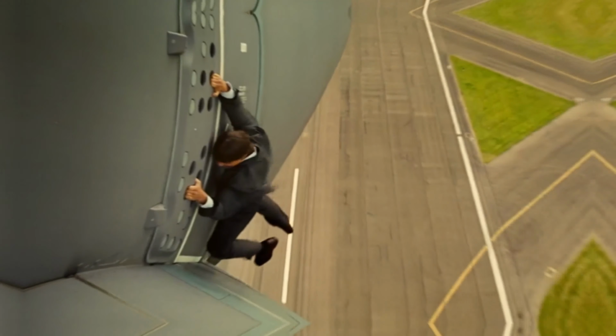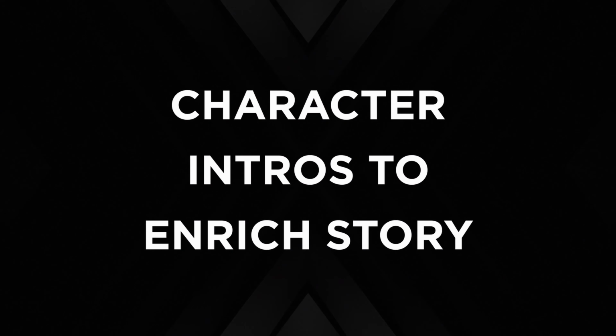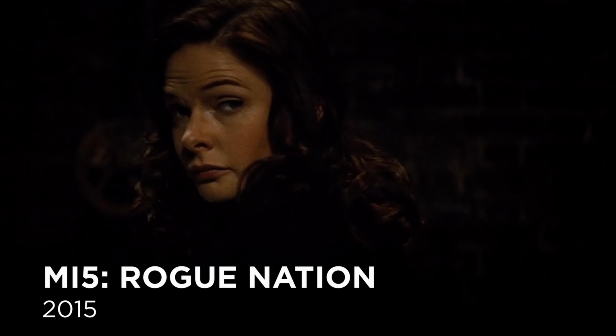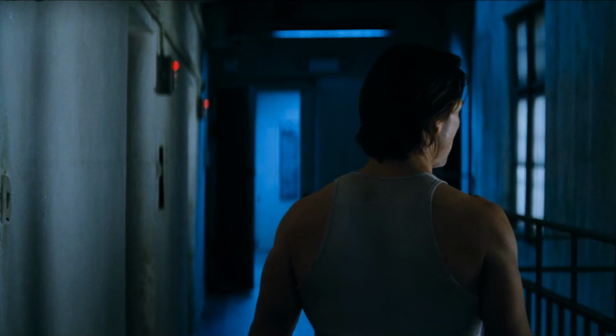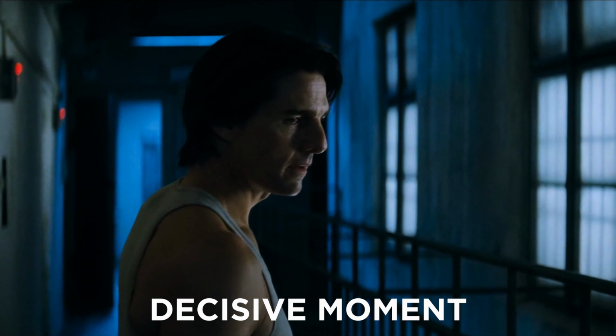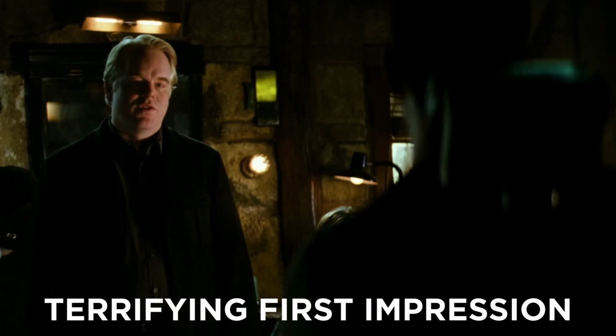But what if a sequence is working and you just need to add more personality? You can always use character intros to enrich your story. Like Rebecca Ferguson, right after she sets down the needles, we turn to reveal this mysterious person. And in MI4, Tom Cruise's face is revealed at just the decisive moment when he turns around in the prison. In MI3, the movie opens with the villain interrogating and torturing Tom Cruise, so the entire film you're just terrified of this guy from the first impression.